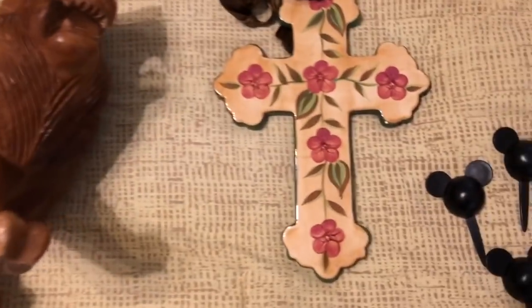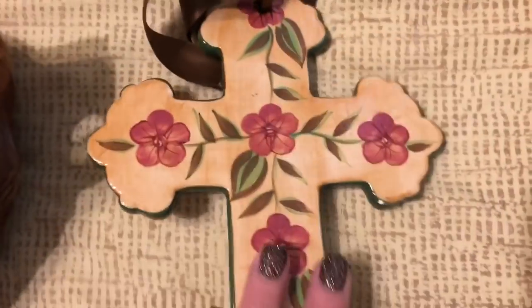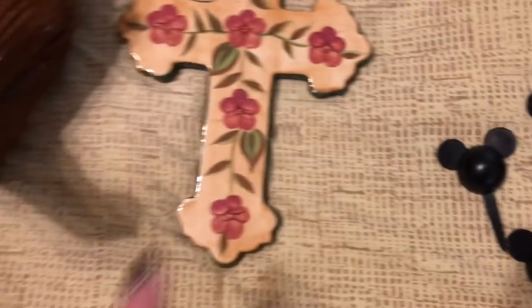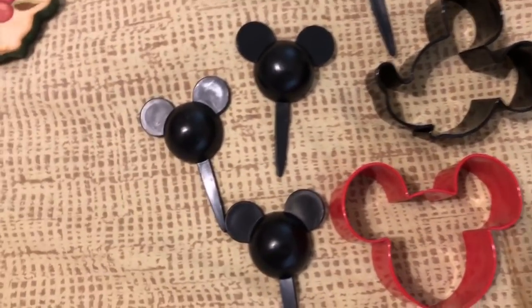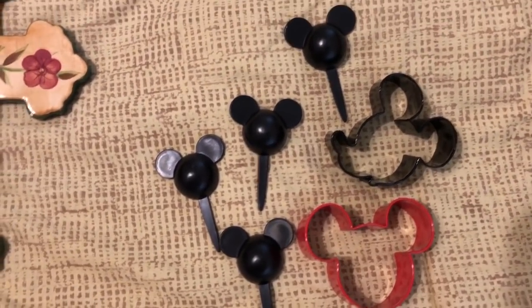Okay, next I picked up the cross. I looked up that name there on the back, but I didn't find anything on it. So I'll probably just put that in my booth, probably for about $10. And then I picked up these little Mickey Mouse cookie cutters and little picks. So there's 2 cookie cutters and 4 picks.